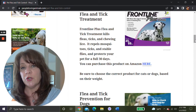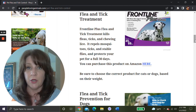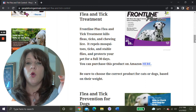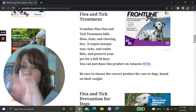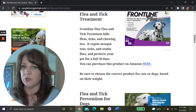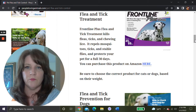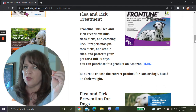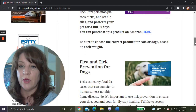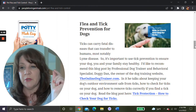And when you are purchasing a flea and tick medication, make sure that you're getting the right one for dogs or cats. They aren't interchangeable. And then make sure that you get the right product for your pet's weight, okay? So make sure that you don't give dogs' medication to cats and vice versa, and you wouldn't want to give medication for a 50-pound dog to a 10-pound Chihuahua. Do you know what I mean? So please make sure that you're purchasing the right product for the dog or the cat, and also based on their weight. And again, if you aren't sure what to give your pet, please go ahead and ask your vet for a recommendation.